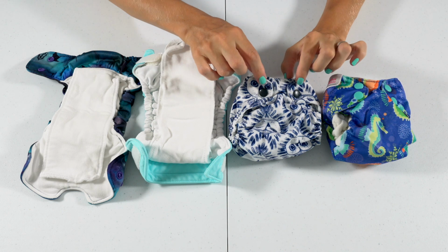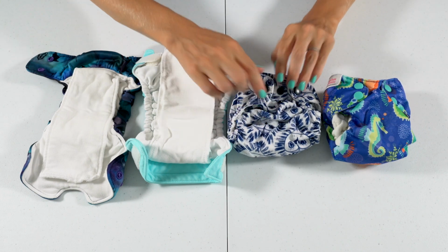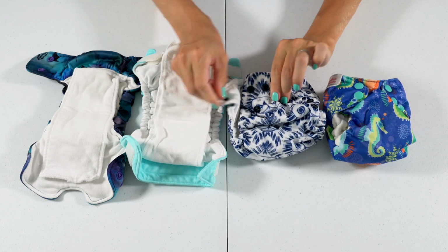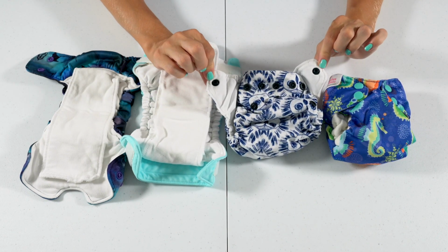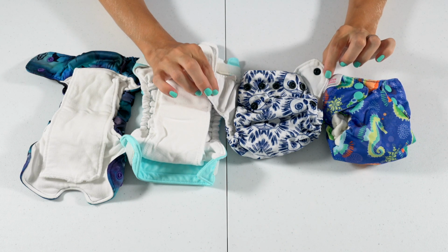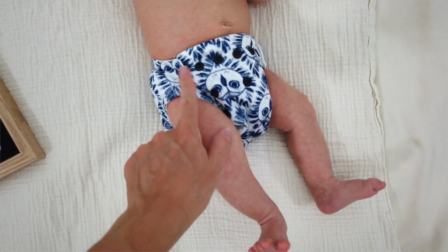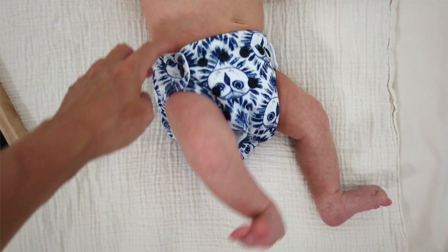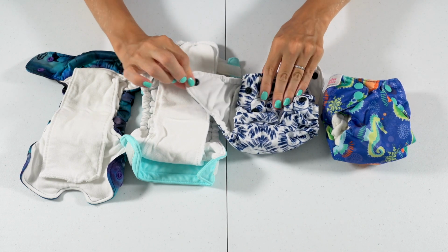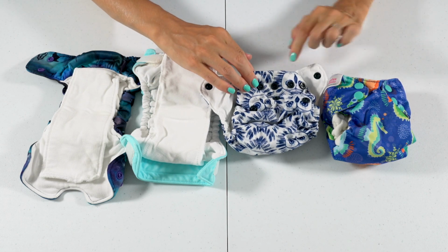It's a little more complicated on the snap version of the Thirsties, so you do have this umbilical cord snap down. And then you also have 1 set of rise snaps here as well. For the waist, there's just 1 snap on each wing, and I normally like 2 snaps to adjust the waist and the legs separately, but this diaper I actually really liked the fit of it. No matter where I was snapping the waist, it was still comfortable around his legs, and these are really nice and stretchy because of the elastic, so it always felt comfortable to pull that around on him. Plus 1 snap made for really easy diaper changes at night.